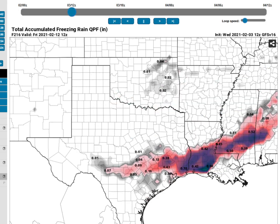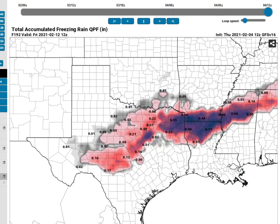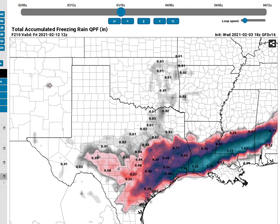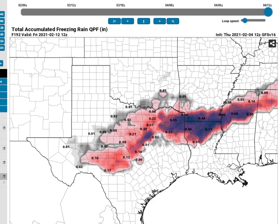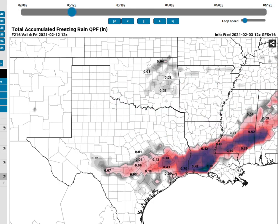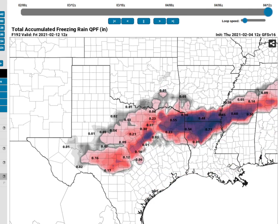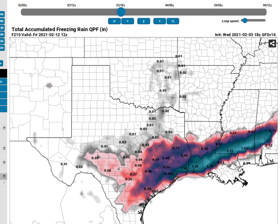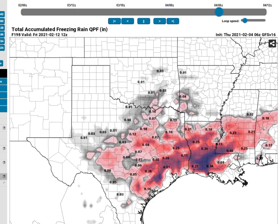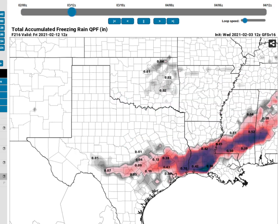So it starts over way in Arkansas and then comes down across South Louisiana. You see that trend, and now it's lifted back up. So we had some run-to-run consistency up until this morning's 12 Zulu run. Again, this thing is locked on to something, and location and how much is going to be the key at this point. I said that earlier.